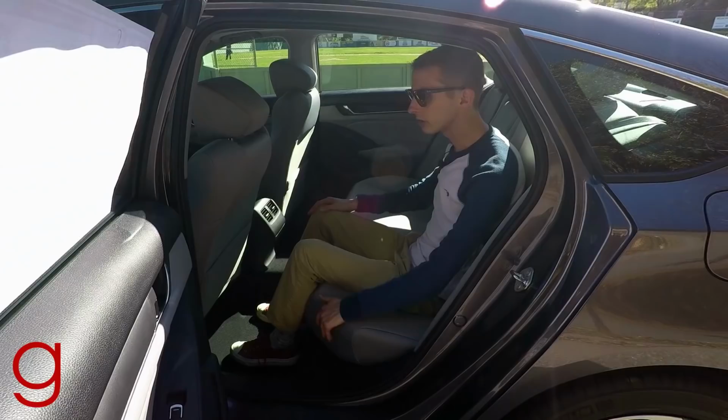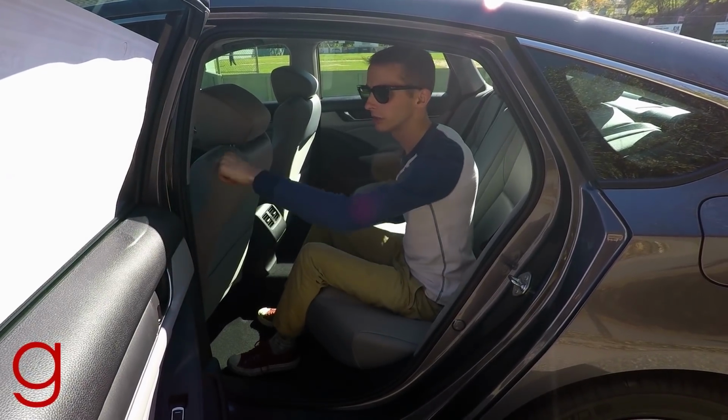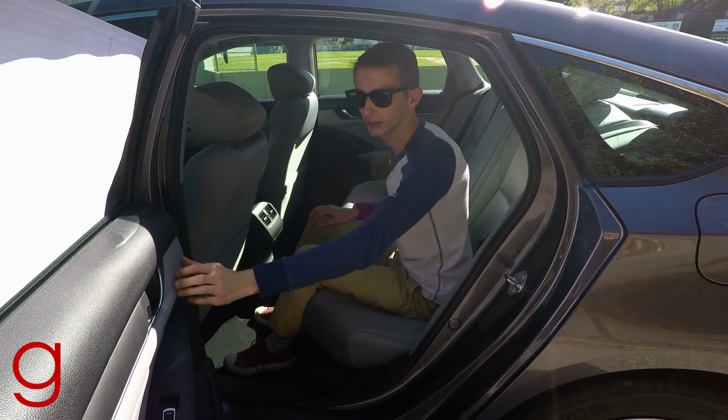Material quality's pretty good. I'm a little disappointed up on the front doors. This right here is soft touch materials.